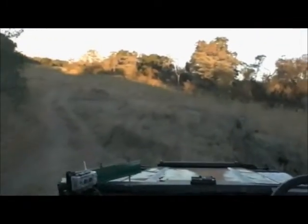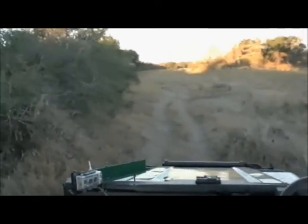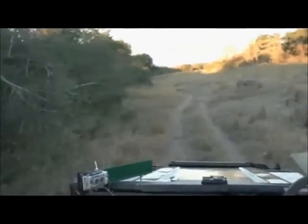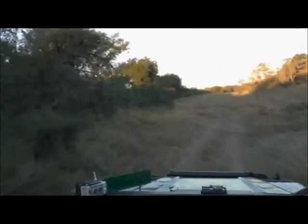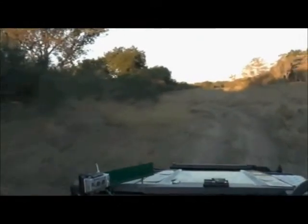Must be new. Have I ever felt in danger on a drive, and do I carry a weapon? Yes, I feel in danger all the time. I'm driving through the wilderness, with wild African animals that are going to jump out and eat me at any moment.